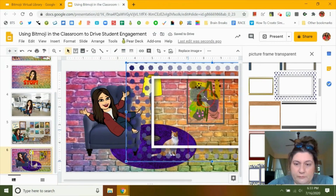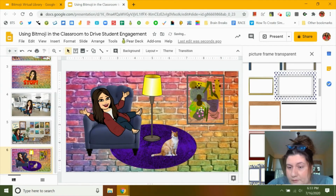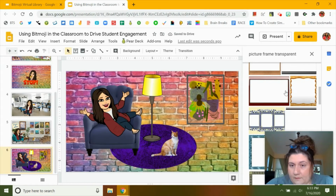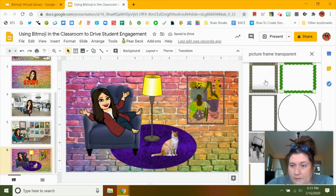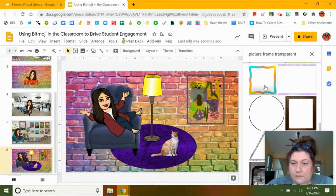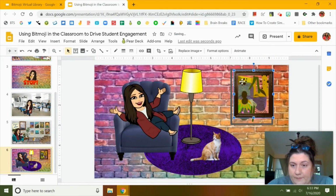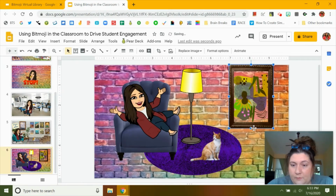Okay. Ooh, this one's really transparent. I don't know how that would look with our brick wall. Let's get rid of that one and try another one. How about this one? Ooh, how about this one? Okay. So here's our picture frame, and we're just going to adjust it. And then we have our artwork right there.